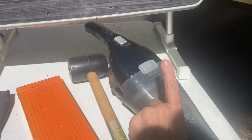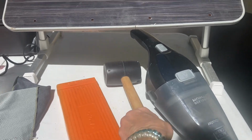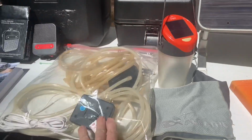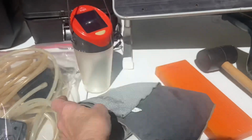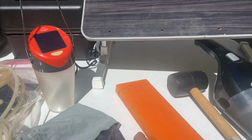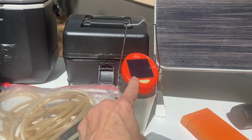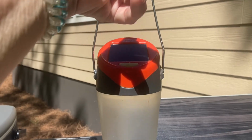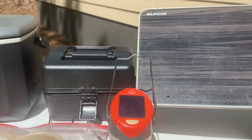And then the vacuum, the dust buster, the mallet. I bought this in Arizona at the hardware store. I bought the lights at Harbor Freight. Don't remember if I said that. The cooling towel. You can find these things in my Amazon store. Here is the wind guard and the little solar light if you want to use in addition to a flashlight. And also, I forgot to mention, you can hang this in your dressing shower tent also. How fun is that?